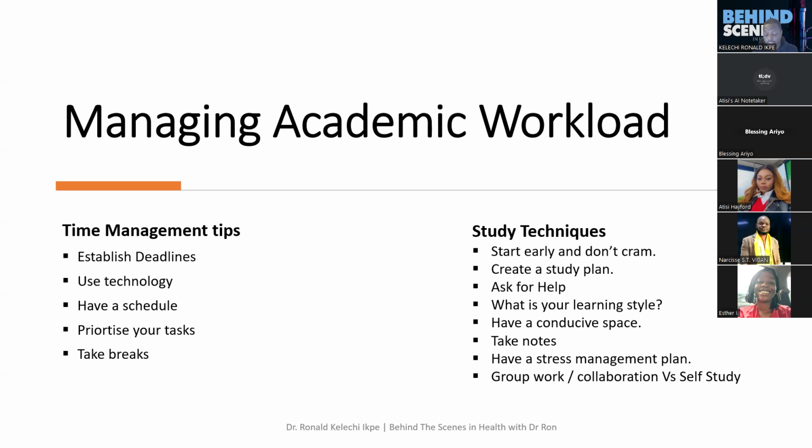So you need to clearly say, okay, by the end of this week, this is where I should be. By the end of next week, I should have finished these assignments. You need to establish those deadlines and actually plan on keeping them, or else you're going to struggle. Then that also leads into the use of technology.